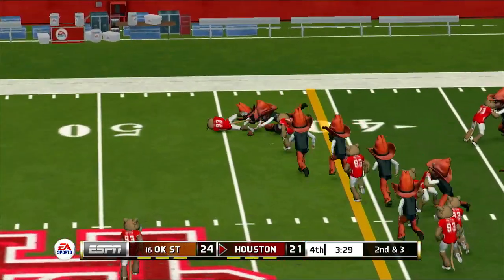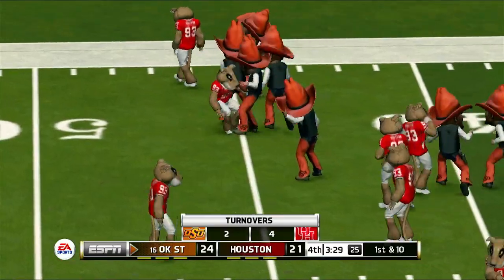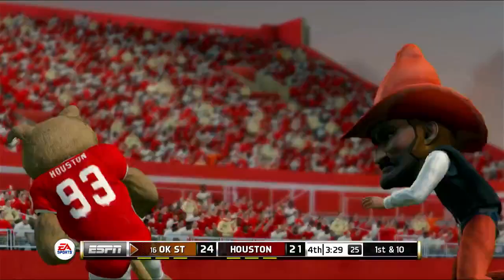Quickly, and he's got his man, and now the ball is loose. Not a good time to fumble the football. And that guy feels horrible about it. He's got to forget about it. Go out there and play hard the next time they hit the field.